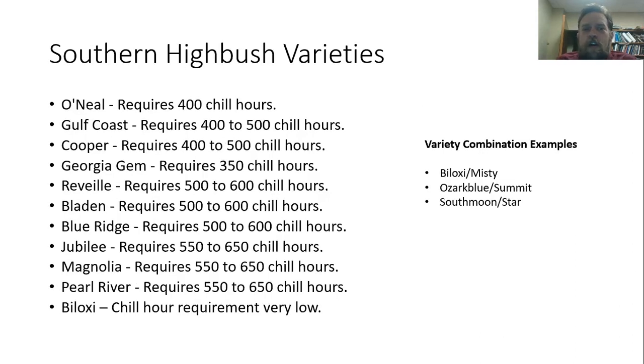With the southern highbush varieties, again, you can see some of the chill hour requirements are a little bit lower here, but generally in that 350 up to 650. One that's particularly interesting to me, I guess, is the Biloxi variety that was originally produced in Poplarville. Its chill hour requirements are just listed as very low. So it'll certainly start blooming very early. But again, southern highbush varieties are a little bit better at producing without that cross-pollination.